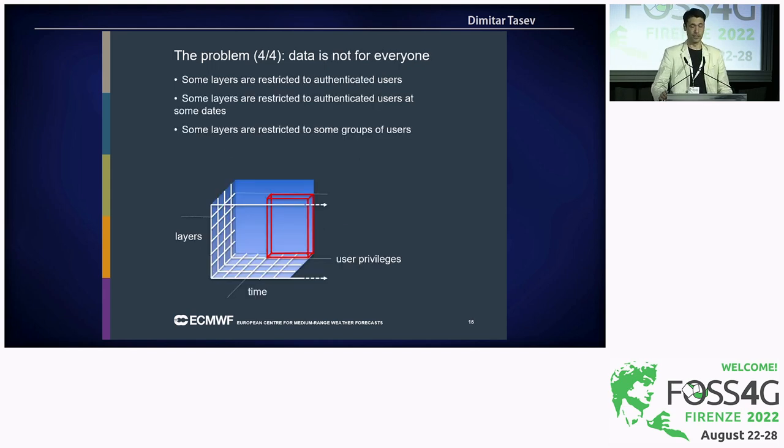And finally, the additional problem is authentication. Why? Because we have some layers that are open to anybody. And imagine this dimension is the user privileges. If you're not authenticated, you can only see some layers. But also, we have some layers that are free to everybody only after 30 days, for example. So you cannot see the most up-to-date forecast, but if you go back 30 days ago, you can see it.